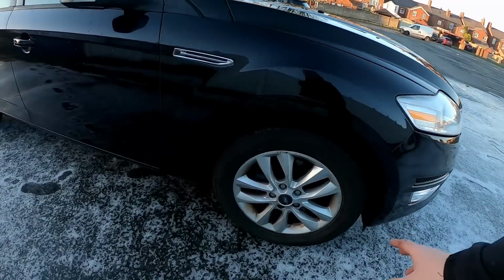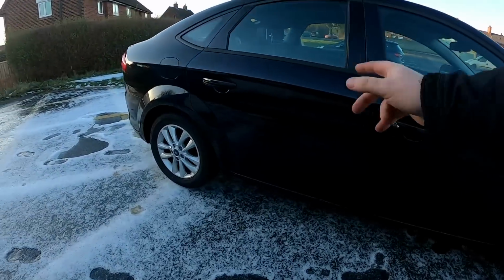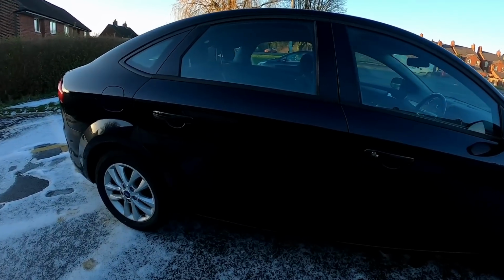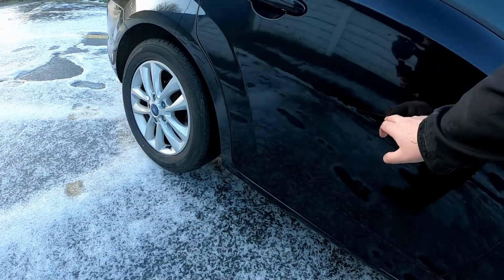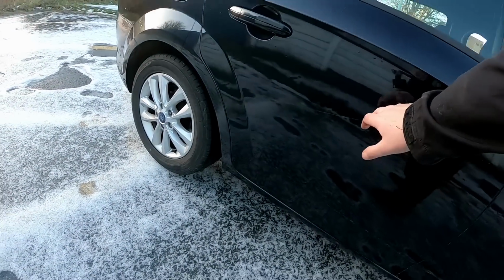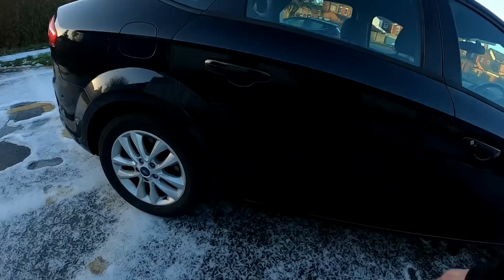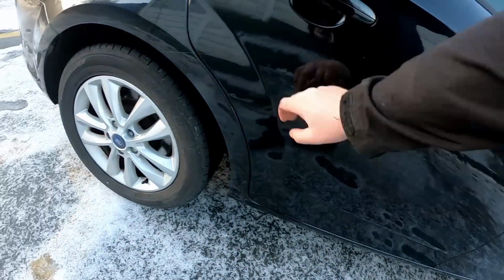Wheels are not half bad. Got a nice straight body on it. Nice and clean, all down the offside, with the exception of a little mark here on the door. Unfortunately, there's a little bit there. It actually is on your nail. You can feel it going into it, scratched down through the lacquer and into the paint. So that would need addressing potentially. There's a big scratch there, a good 12-inch scratch, and then a little one there.